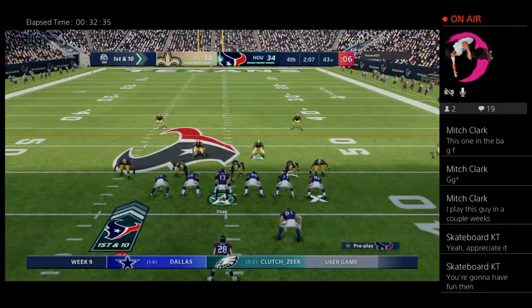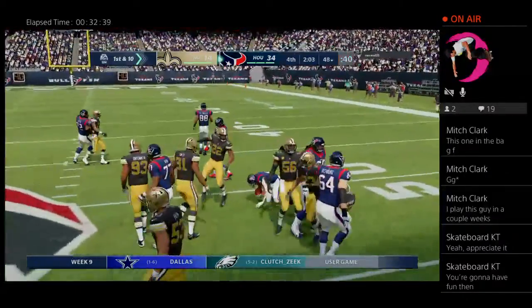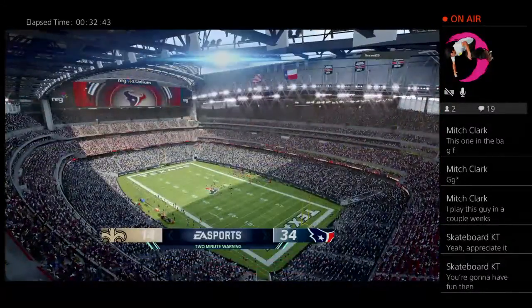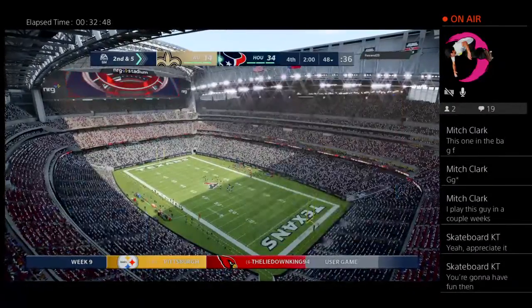Here we go. On 1st down, here's Breida. And give him about 5 as he gets this up to the 48-yard line. Just 2 minutes remaining here in the 4th quarter of what has been a one-sided affair. And 5.